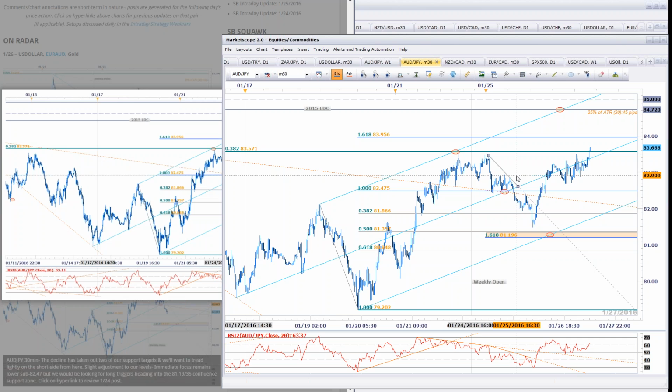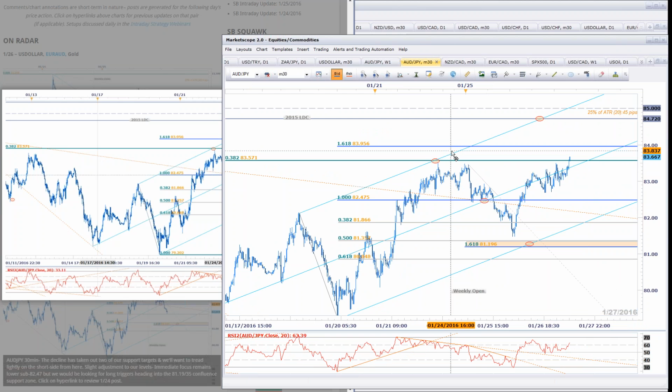All this thing has done is simply set a weekly opening range below resistance. And again, these are my favorite setups because the break gives you all the more conviction. You set a high early in the week, you tested a low, we came back and struggled at the high. If we pop through, which it looks like we're doing now, you look to buy pullbacks targeting 83.95, and the 2015 high day close comes in at 84.72.